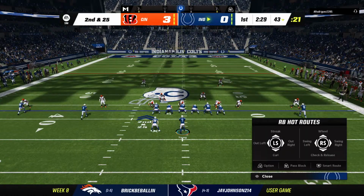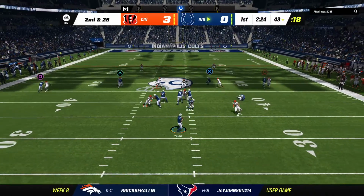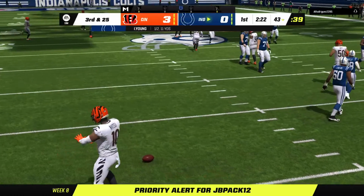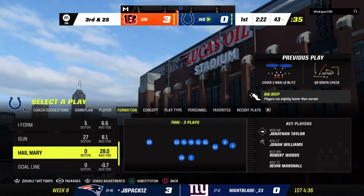It is something to monitor, but they've got to help their offensive line out. Maybe a little bit different play calling, right? Draws, screens, get the ball out of the quarterback's hands quicker, maybe some quick game passes. All of that to try and help slow down a pass rush and make things easier on their offensive line.